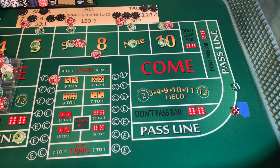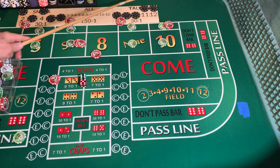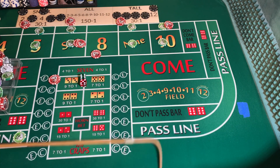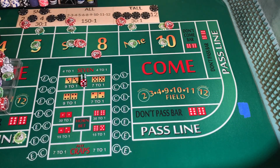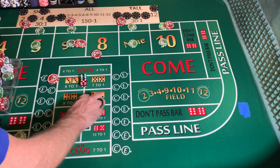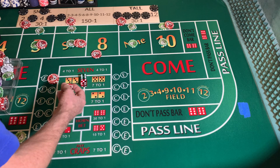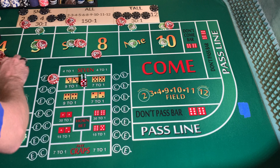Six, five, yo on the come out. Mark the yo. So on the tall, all we have is the 12. We're going to lose our craps bet, but we're going to win 25 on our pass line bet. Replace our craps bet. Going to add $10 on the 5. And rack 5.